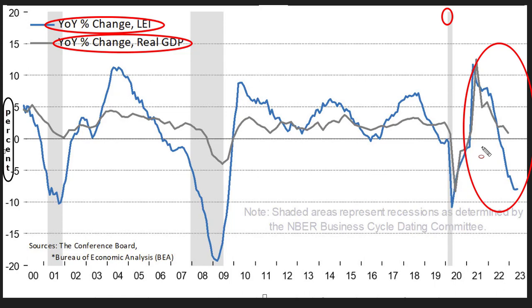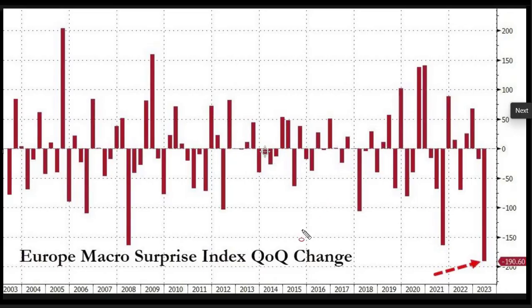And this is really not just the U.S. economy. A lot of global economies, China, Europe. This is a chart of Europe's macro surprise index. This little period right here is the biggest collapse in Europe's macro data on record. So the point I'm making is that I do believe this phase 2 is very likely into the second half of this year, and it's going to look very different than the first 2 quarters of this year.